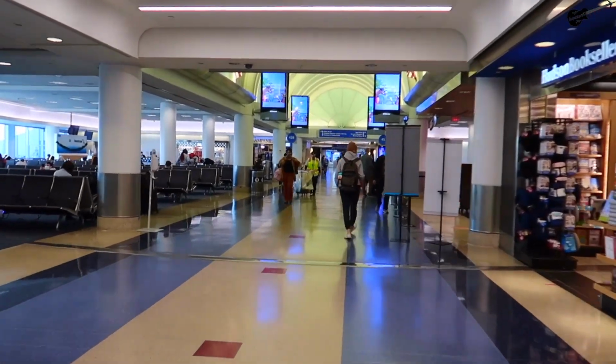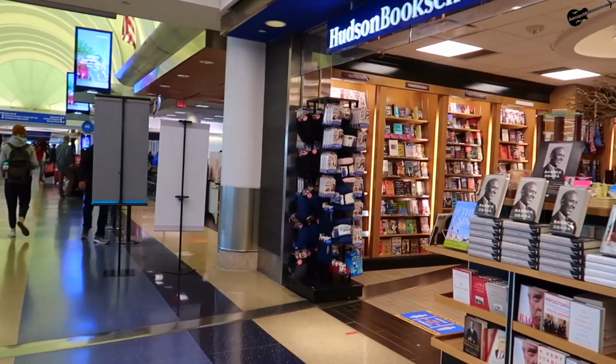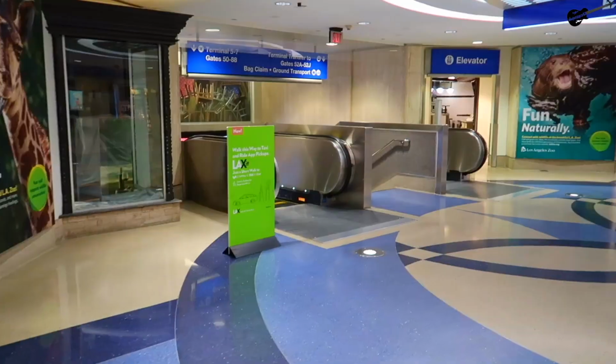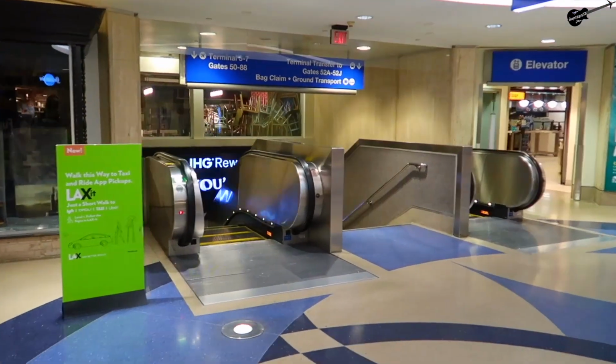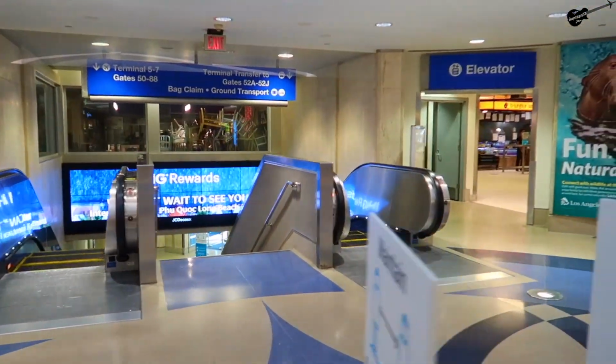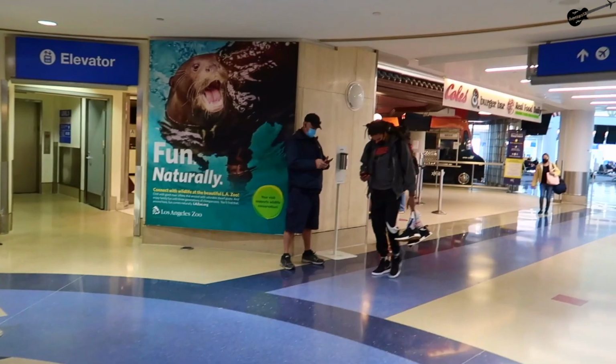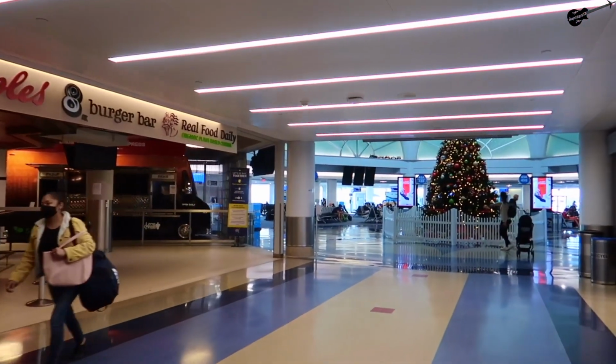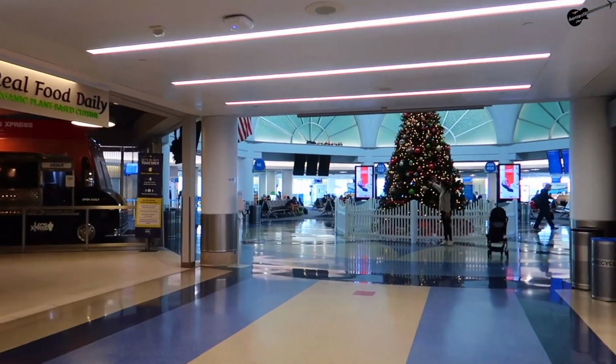After scooting over to Terminal 4, I again headed upstairs to the checkpoint, and after a 15-minute wait, I was through. But American does have a priority lane for first class and other important people. For some reason, though, the guy wasn't letting me through, so I guess I wasn't important enough for him.